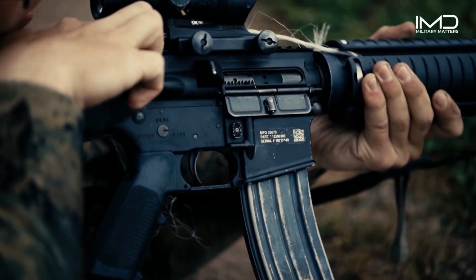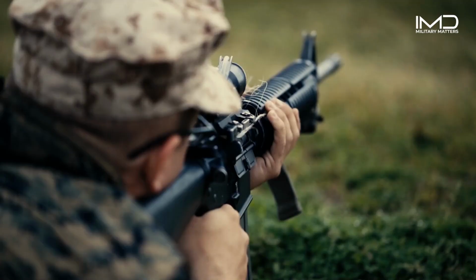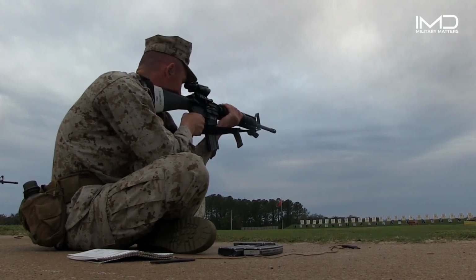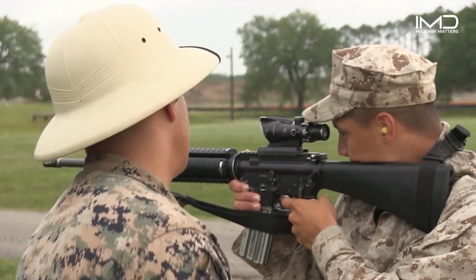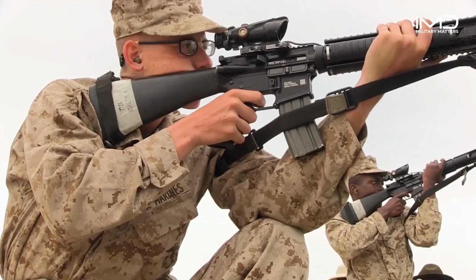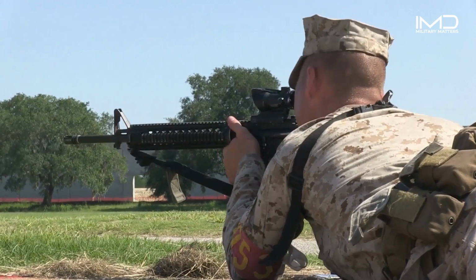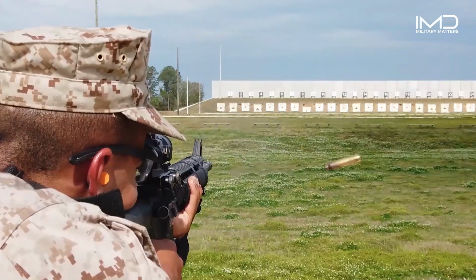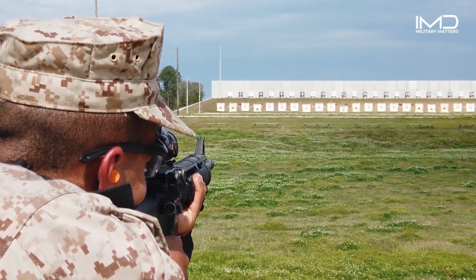Recruits fire live ammunition and their marksmanship is evaluated from several distances. Recruits shoot from the 200-yard line, 300-yard line, and 500-yard line, using all the positions they learned during Grass Week, such as the sitting, kneeling, standing, and prone positions. Every recruit must pass Table 1 qualification in order to proceed to the next phase of recruit training.